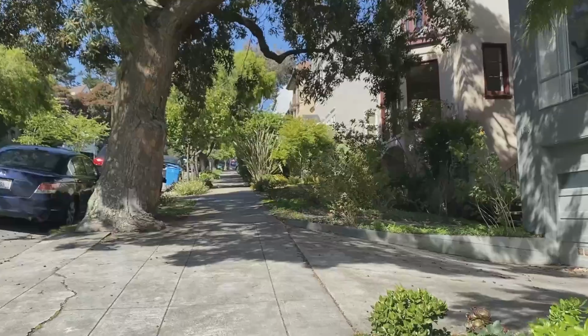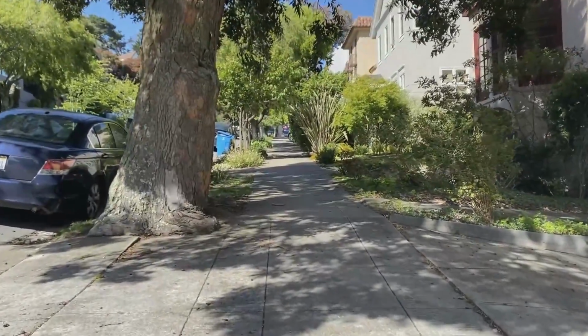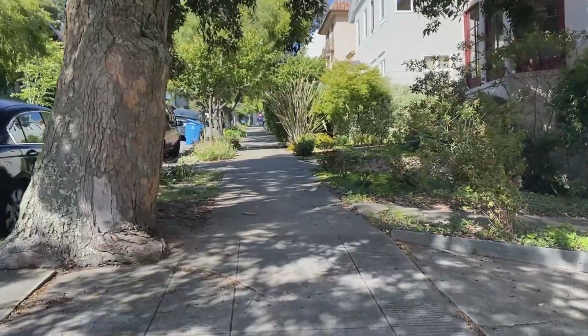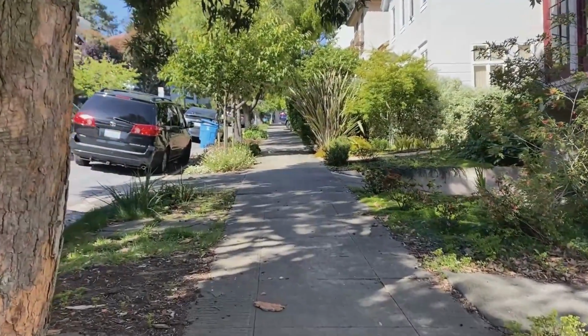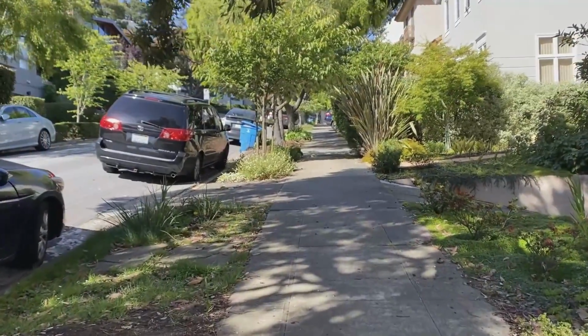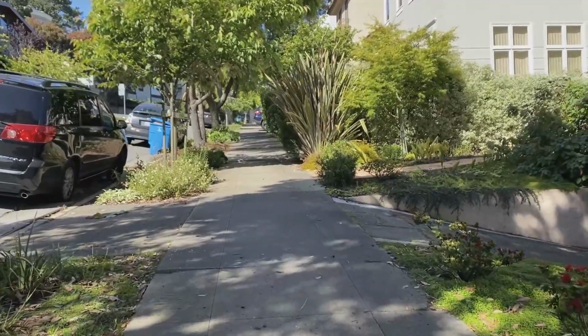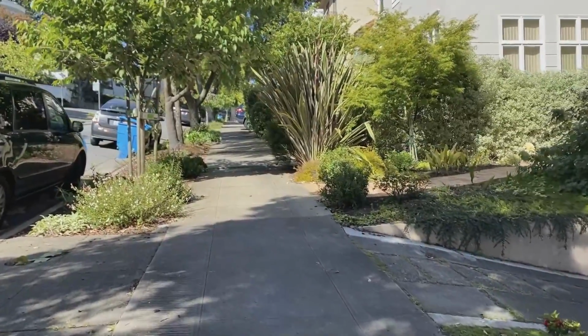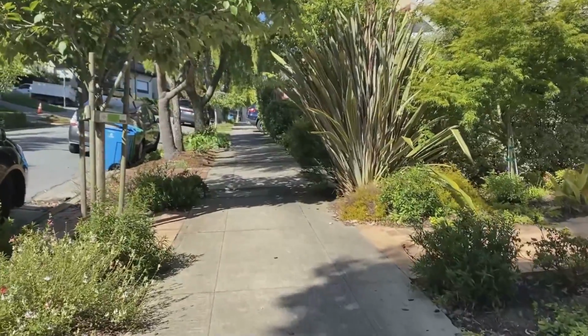Trees to our left, and more trees. There's a lot of trees, and there's also that big garage to the right, and there's a lot of plants.